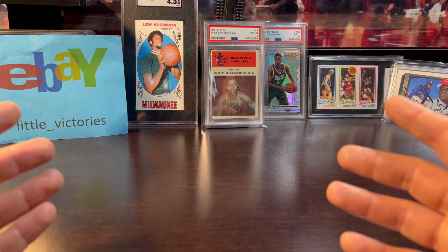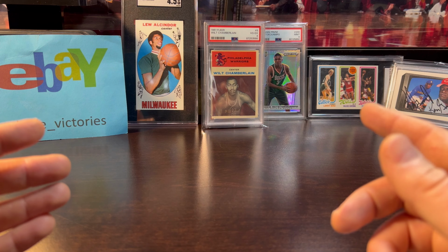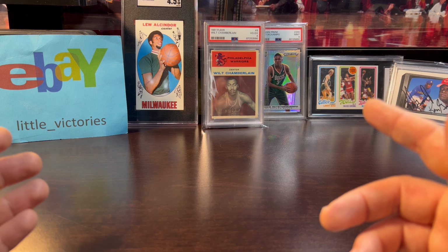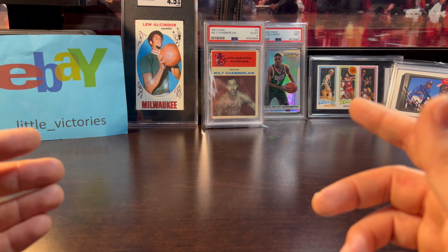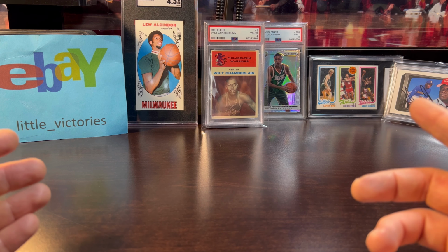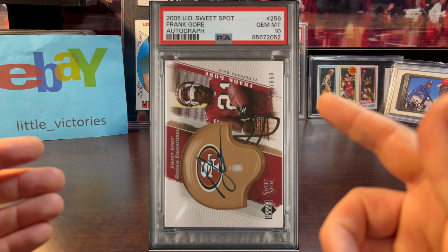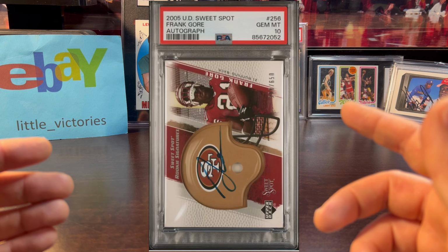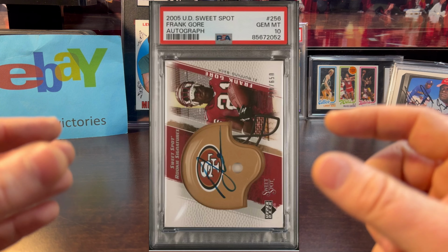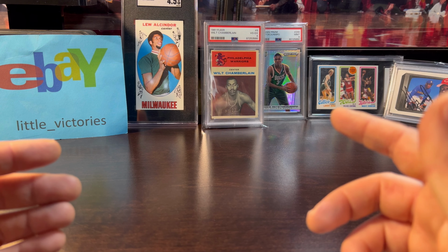Okay, here we go. Let's get into the numbers. But first, this is the fun part. I will share the ultimate winning card for this month that had the highest sold percent increase, and that was the 2005 Frank Gore Sweet Spot Helmet Auto Rookie Card PSA 10. So thick. I was so excited when I got a PSA 10. Obviously, it's a Pop 1.